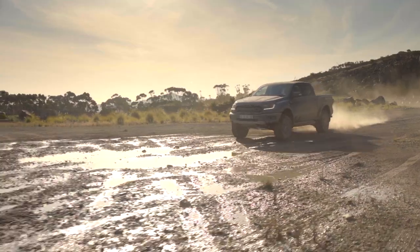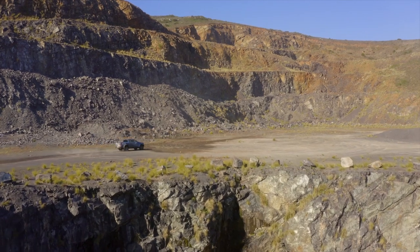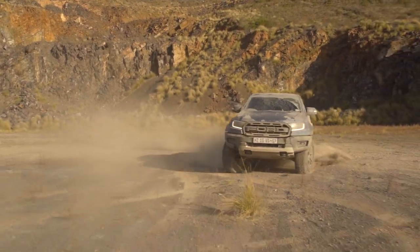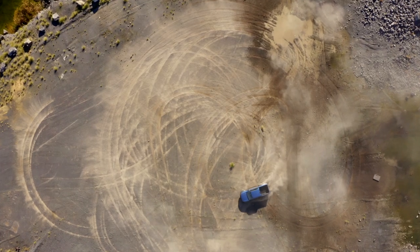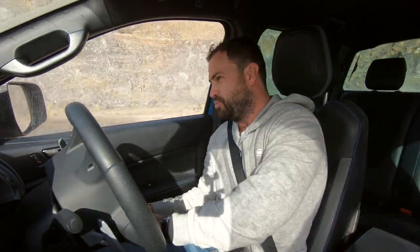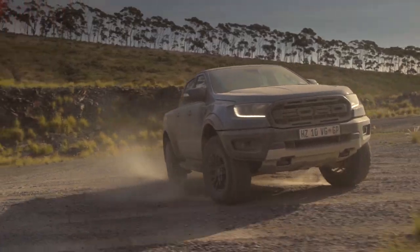Puddle! For me, the gearbox here should get a Best Supporting Actor Oscar, because this new 10-speed, which Ford developed in partnership with General Motors, which is a little bit weird, it's like Manchester United developing a player in partnership with Chelsea. Maybe they do that, I don't know, I don't watch football.